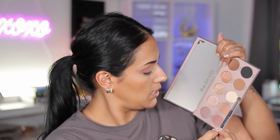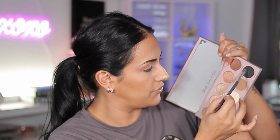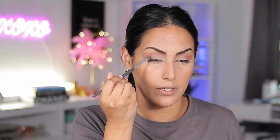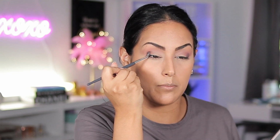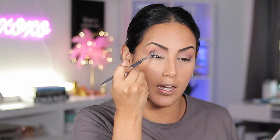I'm going to mix Te Amo and the black Fearless together. And I'll tap that out here. Now that I have what I want on this outer end, because I'm tapping and removing as much of the product off of the brush and onto the eye, I don't want to go in and blend because if I do, I could potentially ruin this. Which is why I usually have a towel on my lap.